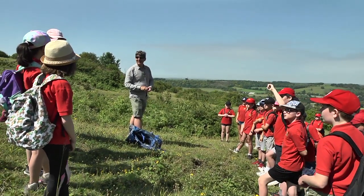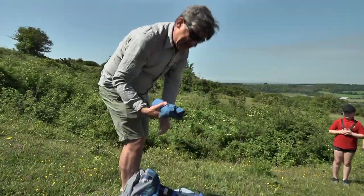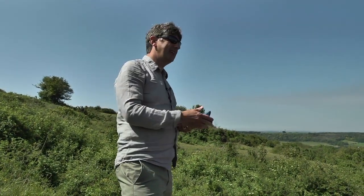Yes. Weapons, and what's the other thing? Tools, weapons and tools, exactly what they would use them for. I've got a friend whose job used to be working for the National Trust. You remember I said the National Trust look after Cissbury Ring?